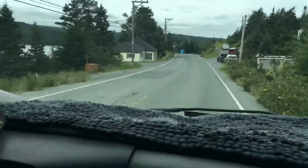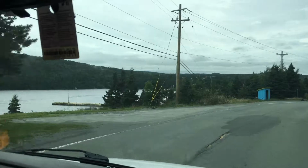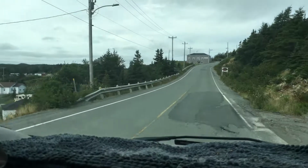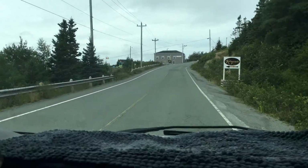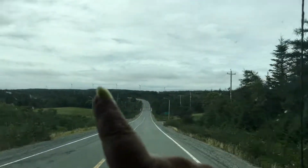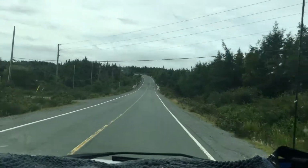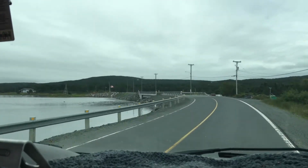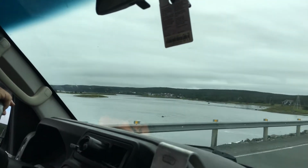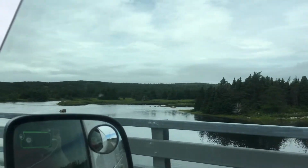Dangerous intersection ahead. I have some windmills, but they're not turning over there. There's five of them. R-E-N-E-W-S. A little bit of a view there. Got water over on this side. Lonely rock.